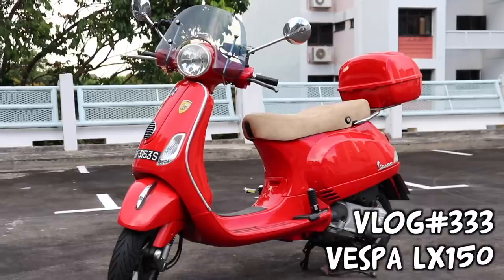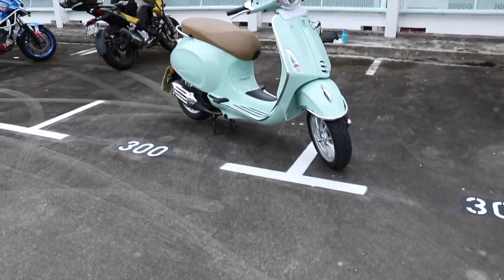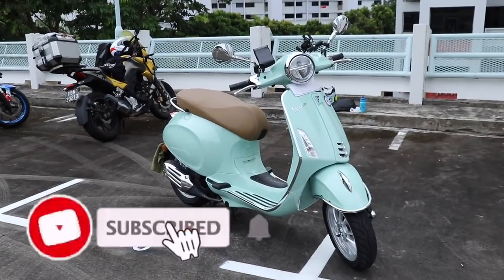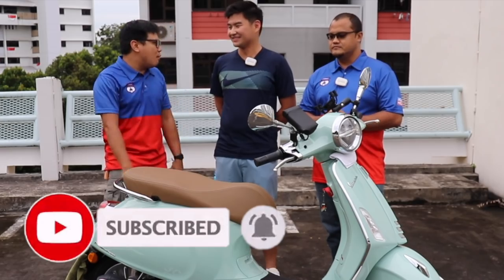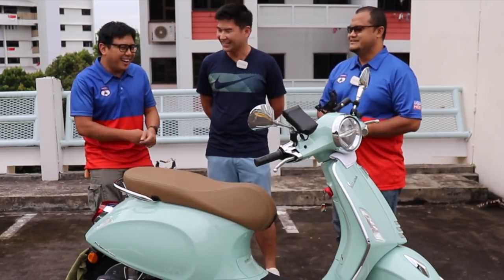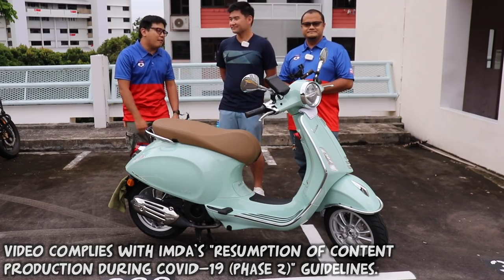Okay, I know that we've already covered the Vespa LX 150. This is actually the successor of the Vespa LX 150, which is the Primavera 150. That name is such a mouthful. Before Shen tells us the story about his Vespa, we're going to give a bit of background about it.